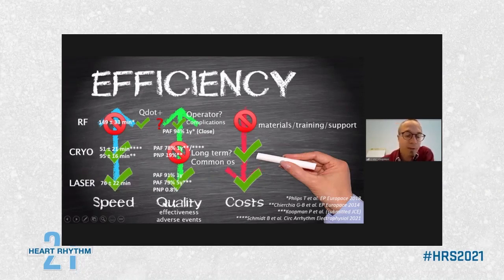But you see, laser balloon ticks all these boxes. It's easy, it's cheap, it's fast, you can learn it in like 15 to 20 procedures. We have a great effectiveness, as I've showed you, and we have a low burden of adverse events. In our series, we have 0.8% of phrenic nerve palsy, and they were all transient.